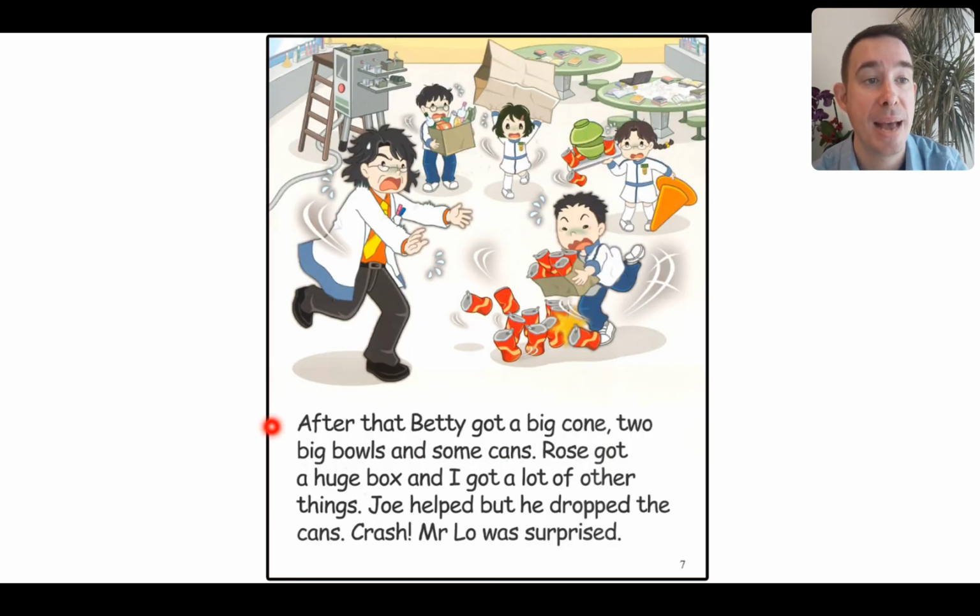After that, Betty got a big cone, 2 big bowls, and some cans. Rose got a huge box, and I got a lot of other things. Joe helped, but he dropped the cans. Crash! Mr. Lowe was surprised. Joe is not a good helper.